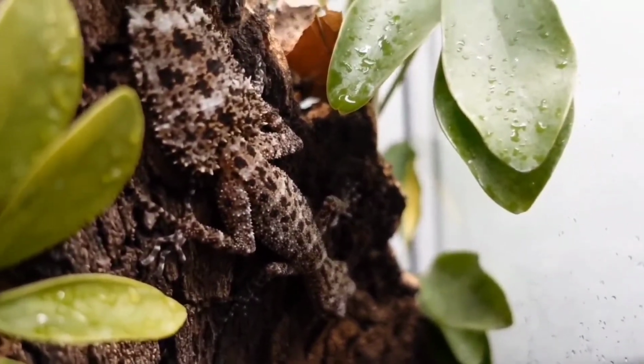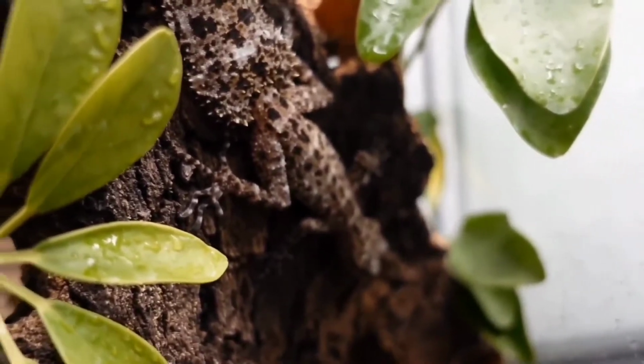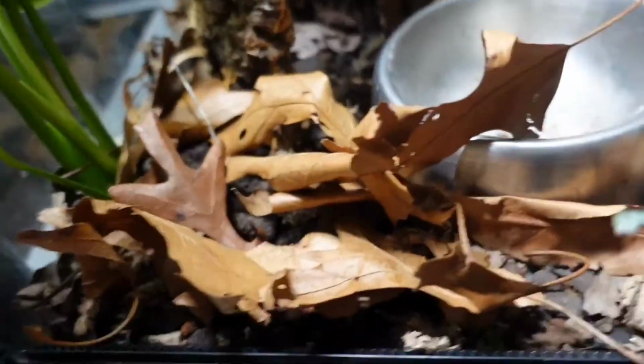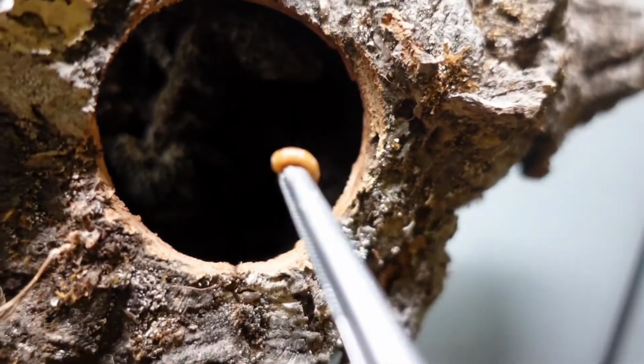Now, I definitely try to give it to both of them. Every single time that I give anything to one, I try to give it to the other one. So, very first time trying to feed a mealworm to my Australian leaftail geckos. This is not going to be easy to record.